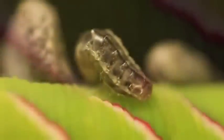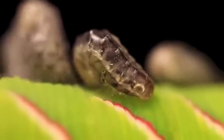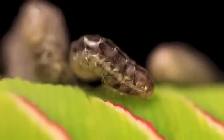This morning at the Caterpillar Lab, we opened our Apple Sphinx container to find this startling scene. Braconid wasp larvae boring out of a caterpillar's body and spinning row after row of spindle-shaped cocoons. These braconid wasps are parasitoid insects.